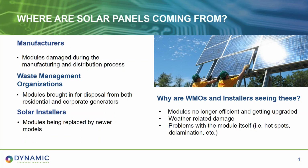So, they're no longer as efficient as they once were, or simply the solar array is getting upgraded. If there's weather-related damage, lightning strikes, hail damage, windstorms, anything like that could cause damage to your solar panels, obviously you got to get rid of them, and people want to do it in a safe way. Also, if there's any problems with the modules themselves, hot spots, delamination, anything like that, where again it's not running at peak performance anymore and needs to get replaced.